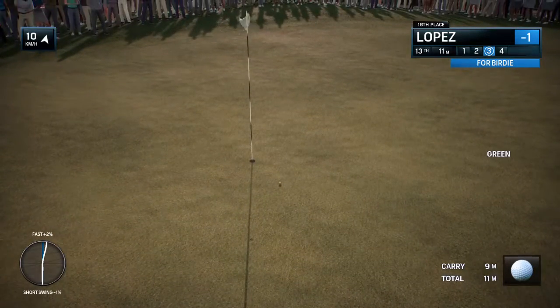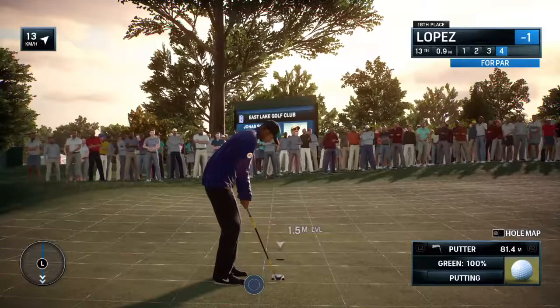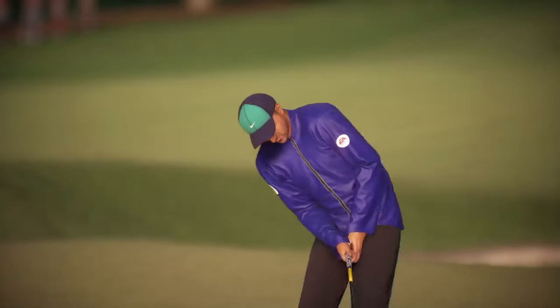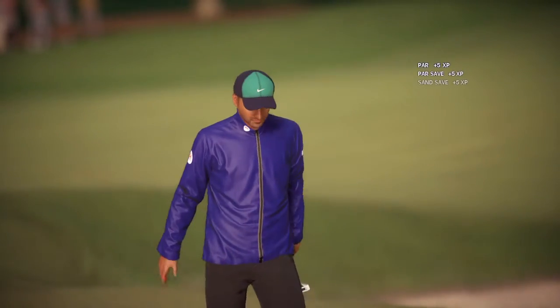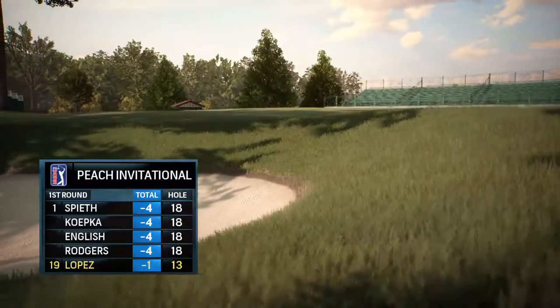And he's made the green. Locked in on the read and the speed. That's how you maintain momentum. Make those putts for par.